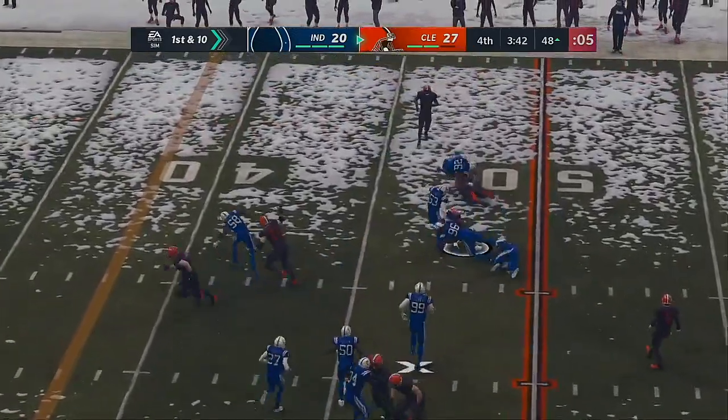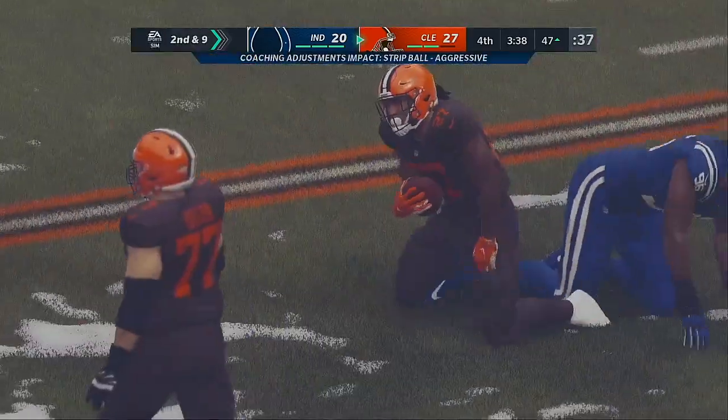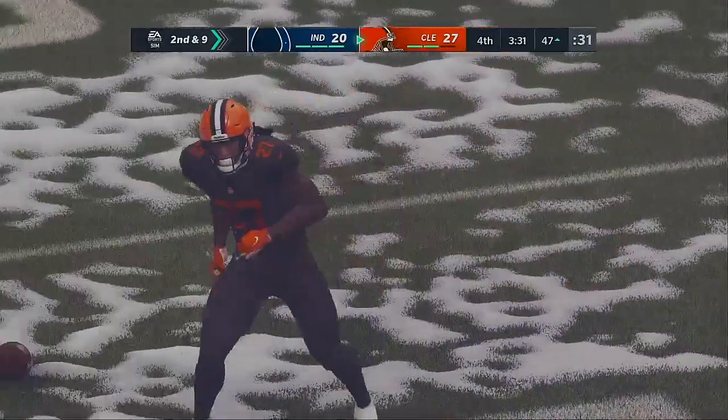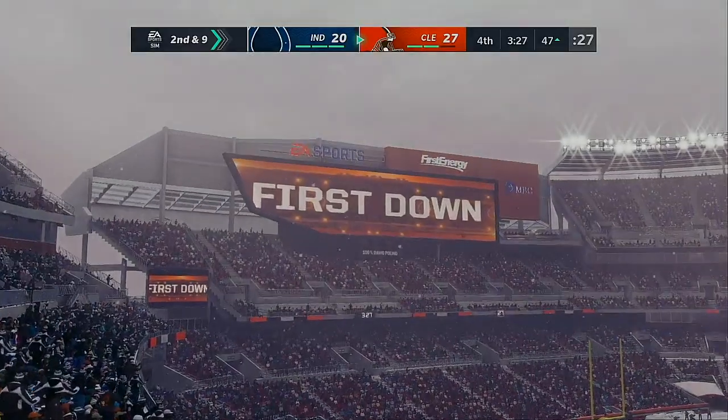On first down, they'll run with Hunt. 1 yard gain. He's definitely tough to get down. We just saw it right there. But how about what we did see? Pursuit, wrap up, and then the big finish with the tackle.